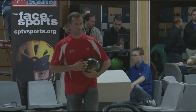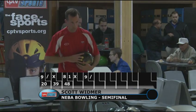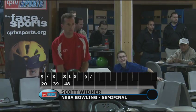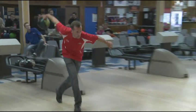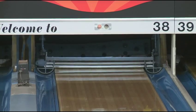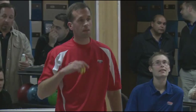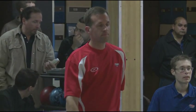So here's Scott Widmer in his 6th frame. He sees an opportunity, I'm sure. He just has to settle down and make a real good shot right here. He made a pretty good one. Perfect. So he jumps back into this match.